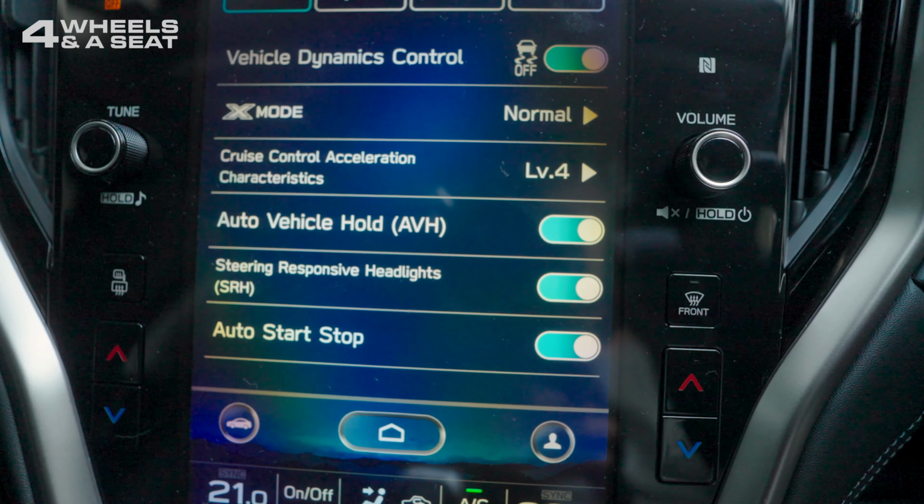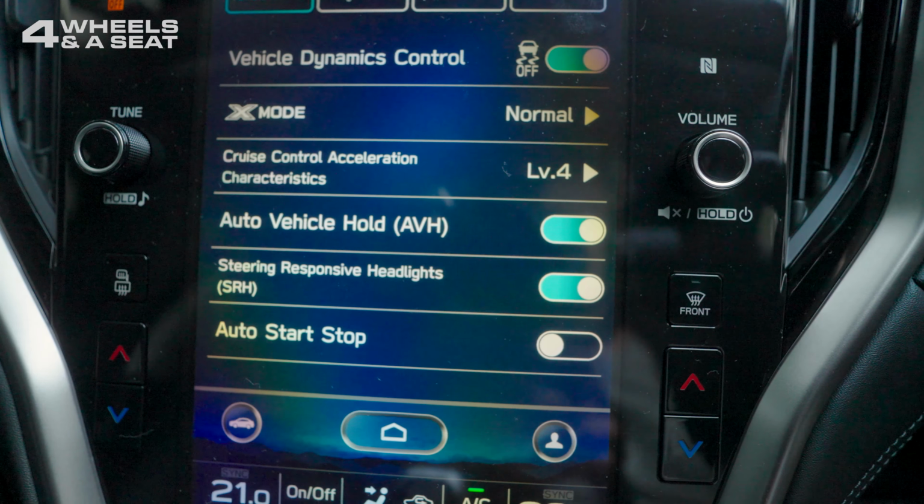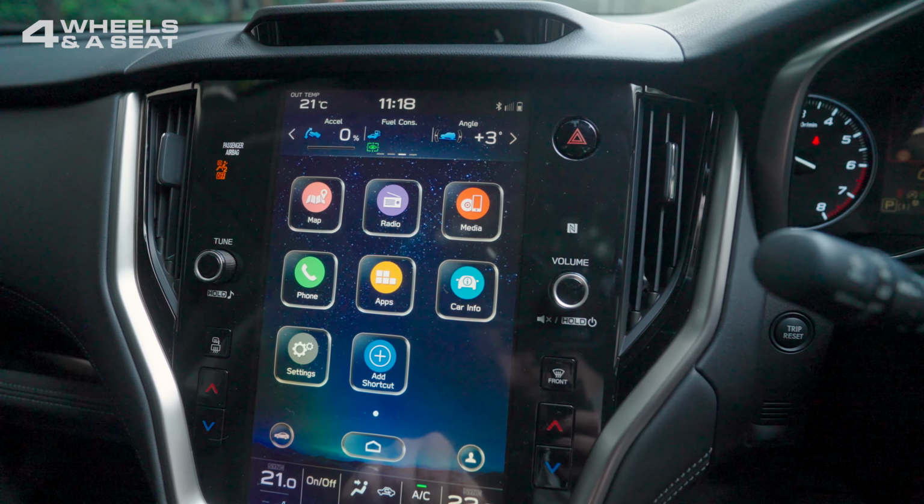It doesn't seem to actually work that well for me. It recognises me, but it doesn't keep any of my settings. So there are a few things that I need to keep on switching on every time I get in the car, like turning the auto vehicle hold on for the traffic lights and the auto stop start, which is a feature that I don't particularly like. But I have to do that every time I get in the car. A little bit annoying.